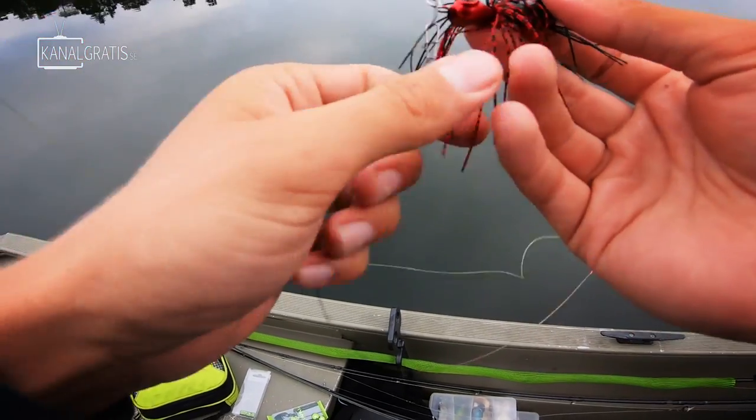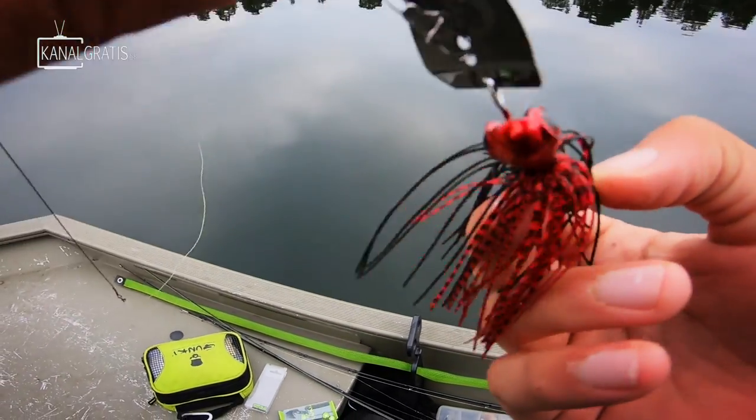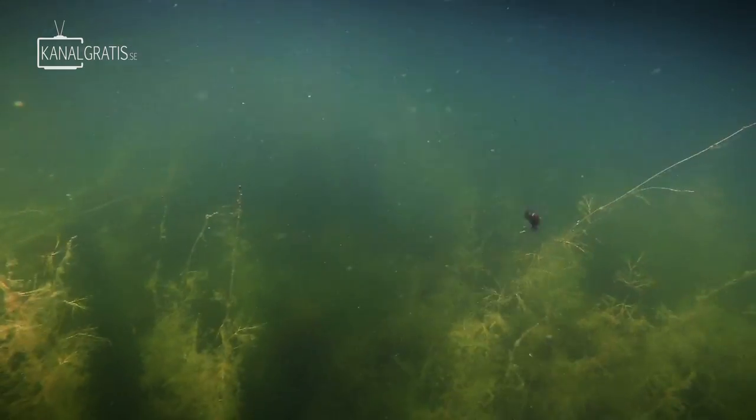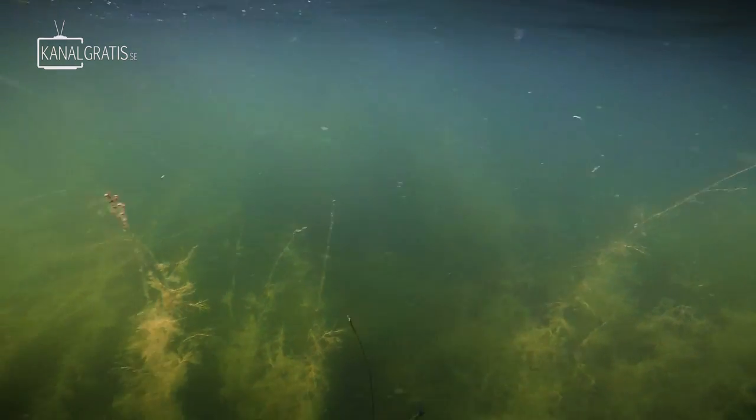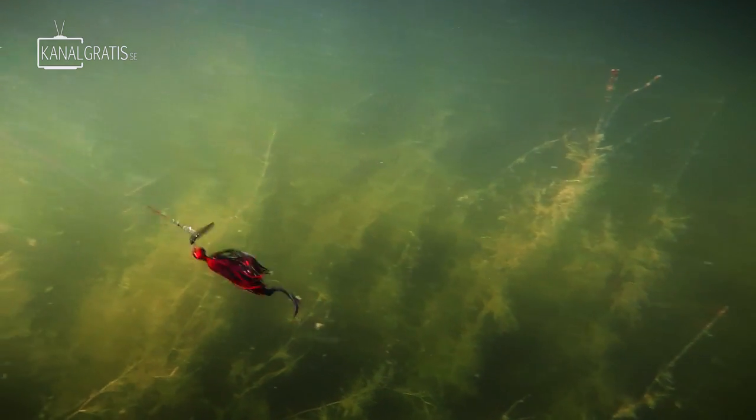If you haven't seen or used this lure type before, it's like an upside down crankbait. You have this blade in the front. It will force the jig up and then you can let it sink. This tail and the skirt will work magic and then you can fish it. It just swims like crazy.